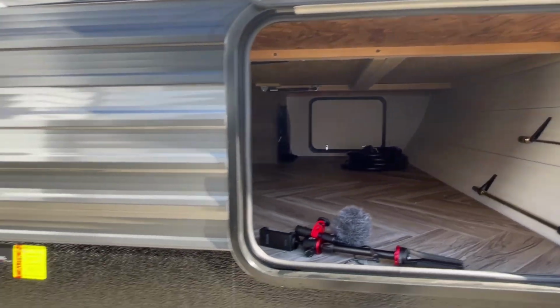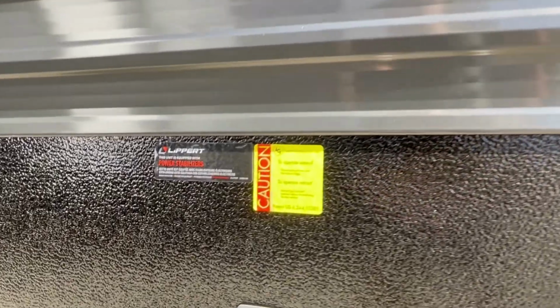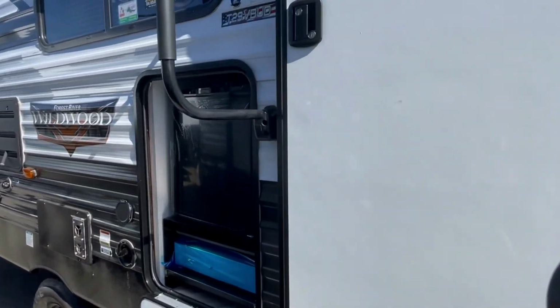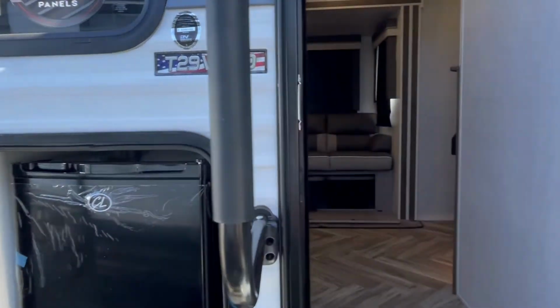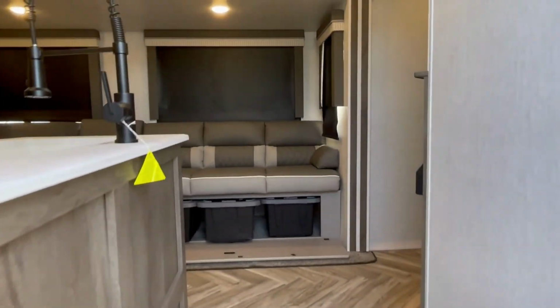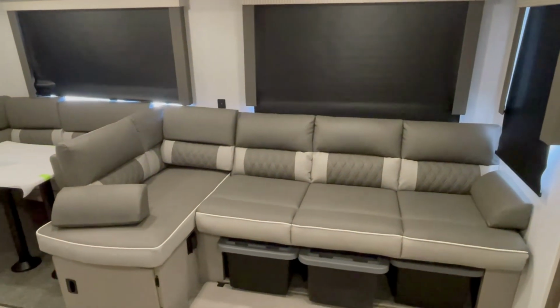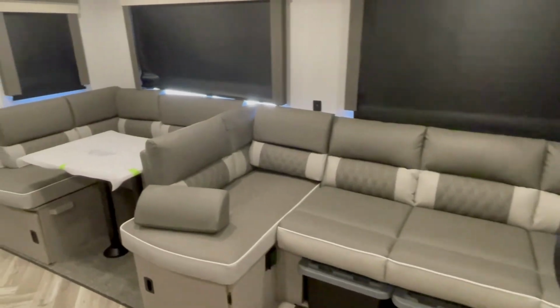No, my tripod does not come with it. So I'll just look in and tell you that it does have electric stabilizers. And as we go inside the coach, you have that L-shaped couch that they're getting famous for right now, along with a U-shaped dinette.